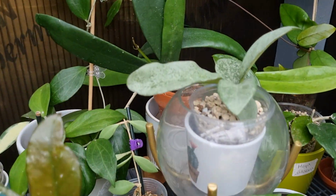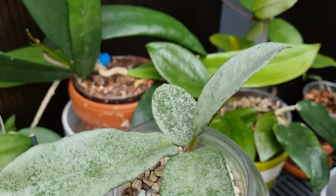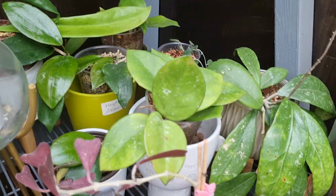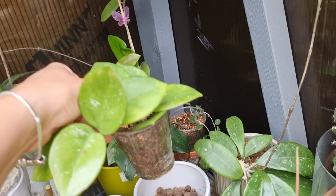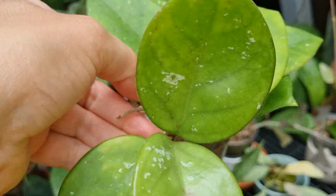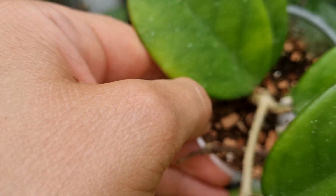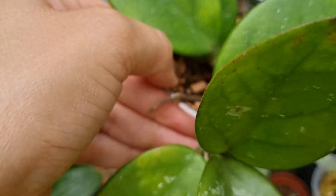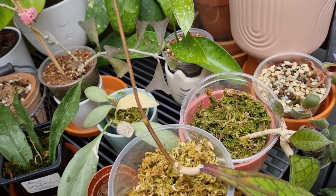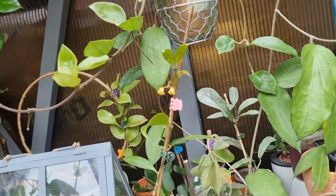Oh, my Hoya Carnosa Nova Ghost is still waiting to, I don't know, give me a sign of growth. I don't really mind. And of course, Hoya Motoskei gave me two new pairs of fresh leaves. Look at that. And it still carries on, I don't know if you can see, carrying on tenderly up and giving me another two fresh pairs of leaves. So beautiful. I absolutely enjoy this greenhouse.